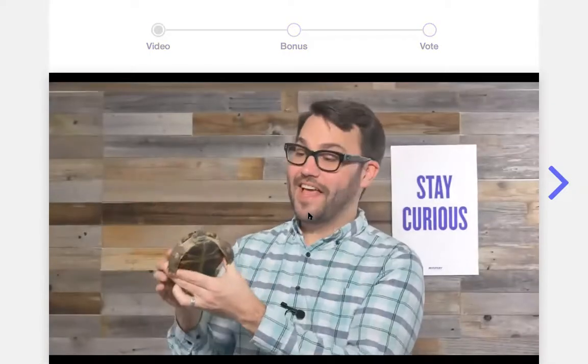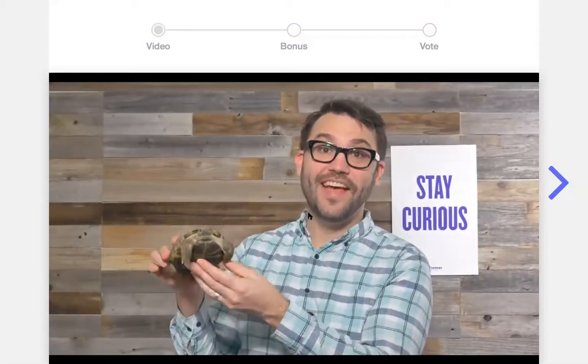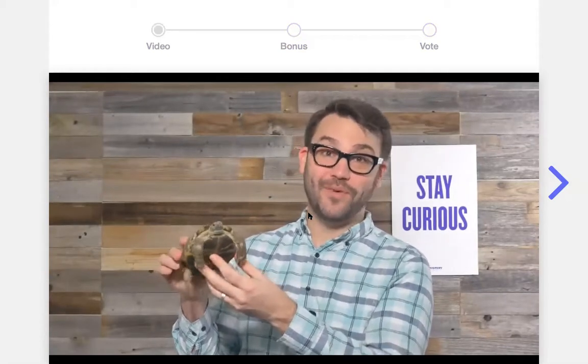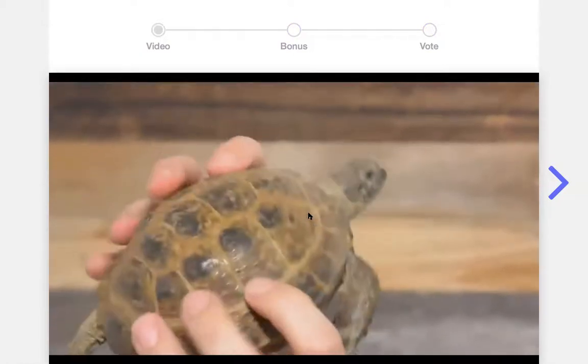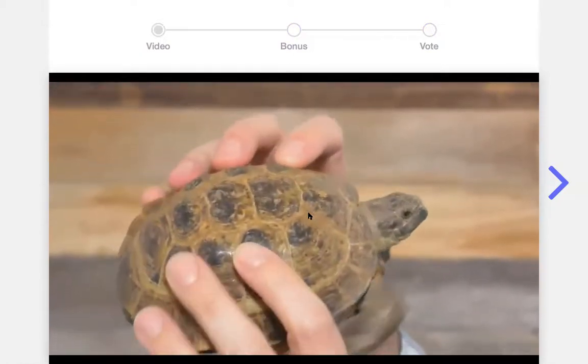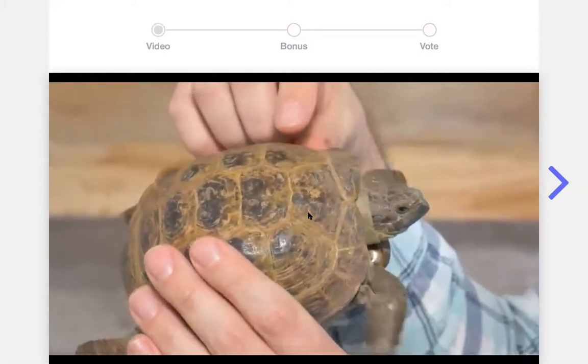Hi, it's Doug. This is my family's pet tortoise, Mr. Tortoise. I know, not the most creative name in the world. Like other tortoises and turtles, as Mr. Tortoise grows, he sometimes sheds little bits of skin, even layers of these little plates on his back.